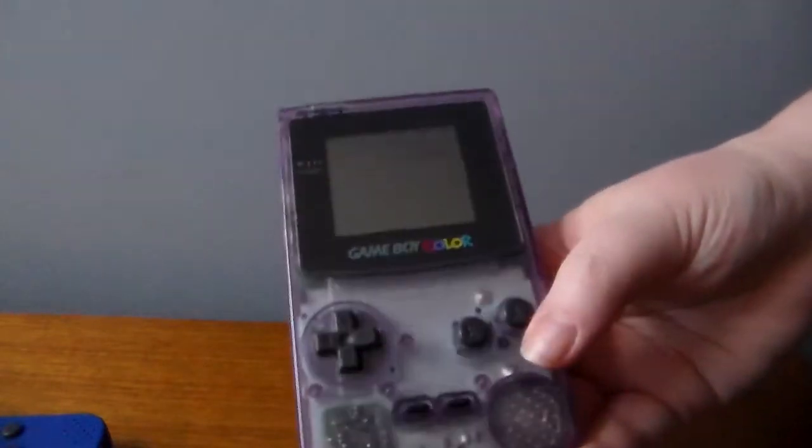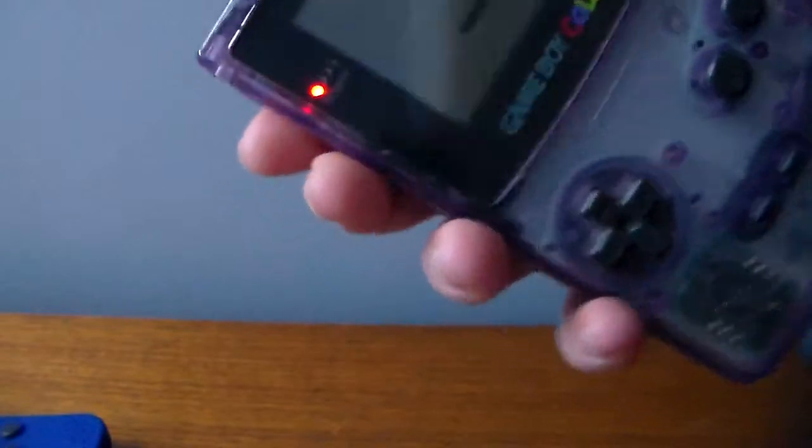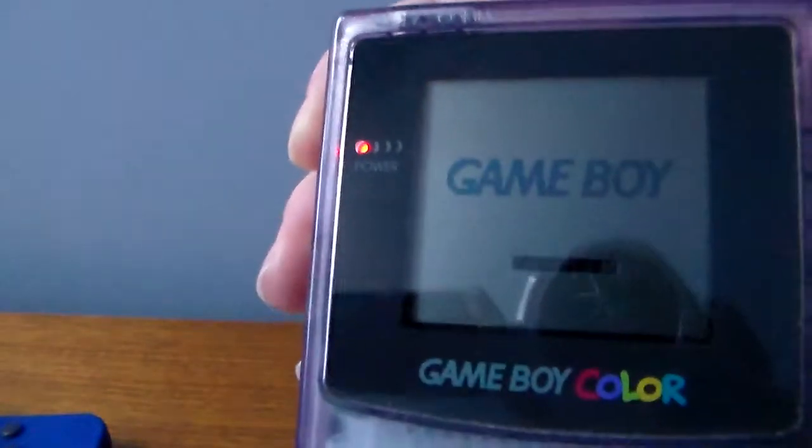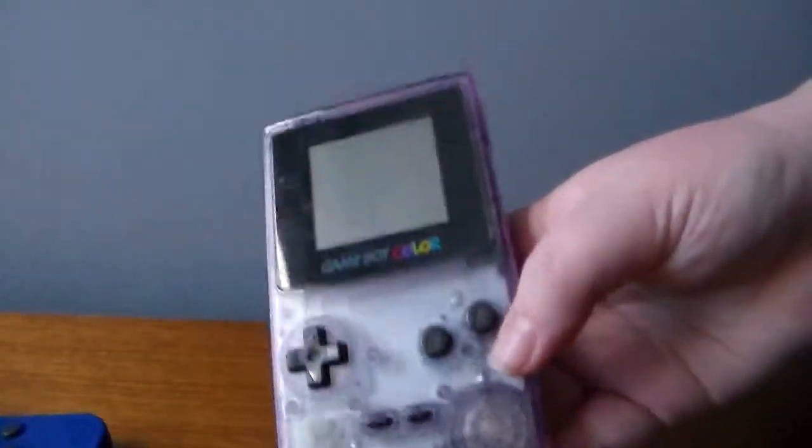Next up was the one that I think most people nowadays have seen or had, the Game Boy Color, and it's the translucent one. This was the first Game Boy Color I ever owned, as well as the first Game Boy Pocket I ever owned. Still have the backing, some wear and tear on that. And then this is the first one where they moved the power button to the side. And that one still works. Of course, no game in it, so it's not going to turn on. But I did get a lot of use out of it.